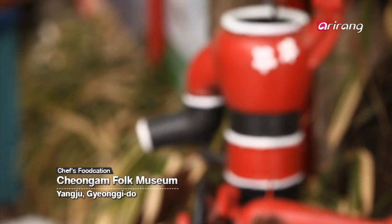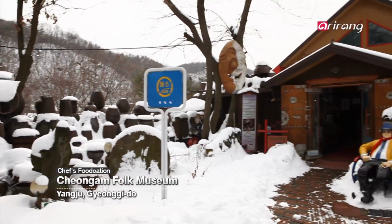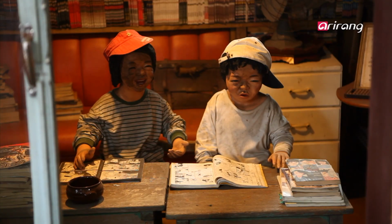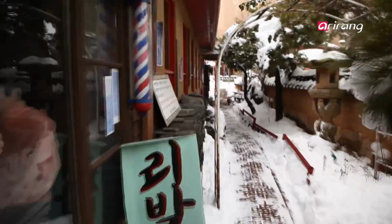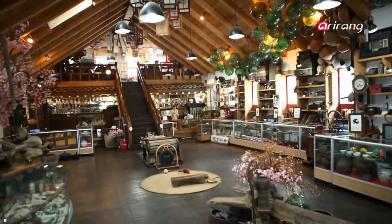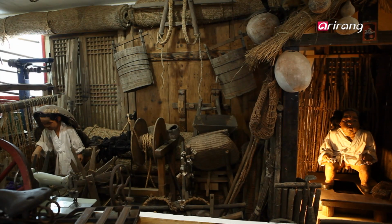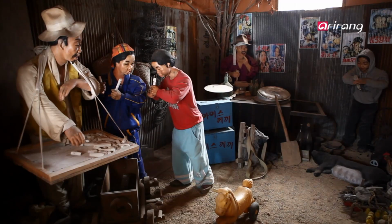I'm at the Changwon Folk Museum right now. And this place is really quirky in that they take things from about 100 years ago and pieces from about 30 years ago, and they put them all under one roof. It has this sort of unique feel to it. It's its own thing, and it kind of feels timeless but historical at the same time. It's really cool.